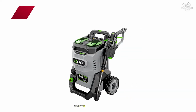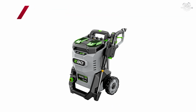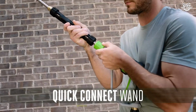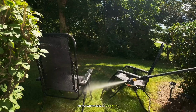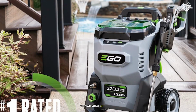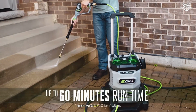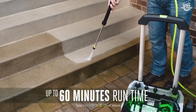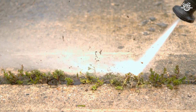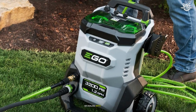Taking the runner-up spot is the Ego HPW 3200, a cordless electric pressure washer that redefines convenience without compromising on performance. Powered by EGO's advanced lithium-ion battery system, this model delivers up to 3,200 psi at 2 GPM, rivaling many gas-powered units in terms of cleaning power. What sets this machine apart is its cordless design. It offers unmatched freedom of movement without being tethered to an outlet or dealing with gas fumes.